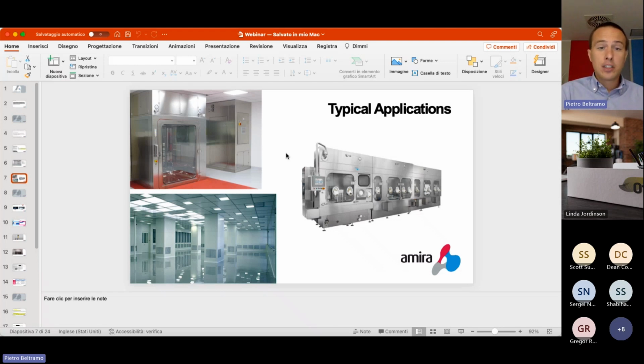And this is a pretty big one. I just took that picture because that's one of our installations, so it's nice to see. But the idea is you put a trolley full of your stuff inside that chamber. You treat the goods with VHP, with H2O2 vapor. You get the sterilization of the surfaces done with the H2O2, and then you pass it to the next step into the classified area.